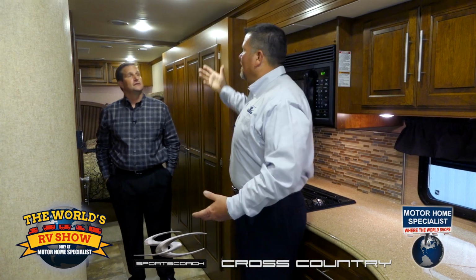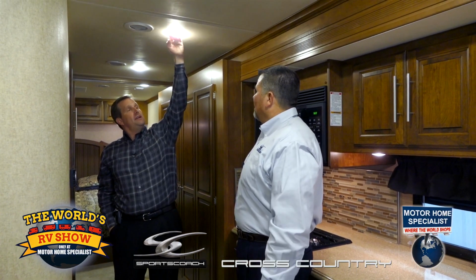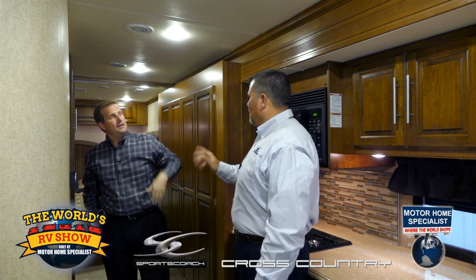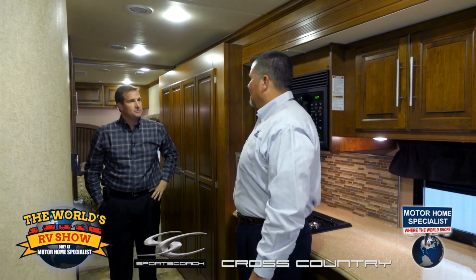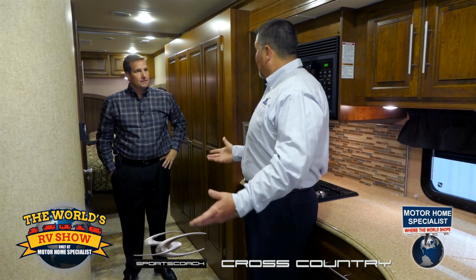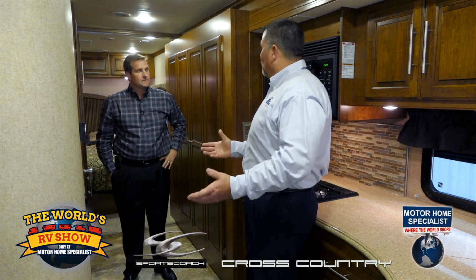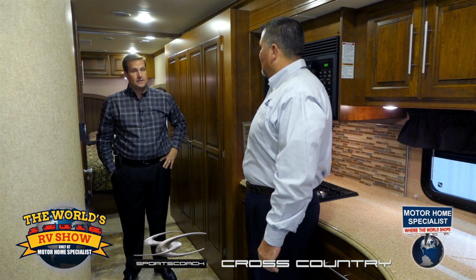Well, look at these lights, Donnie. The lighting in here with the LEDs, they run cool. They're very energy efficient. Y'all have gone LED as well? LED throughout the coach. I knew it was in the Pathfinder. I did not realize it was going to be in the Cross Country. Yes, we made that standard in this. Along with the dual pane windows, there are a lot of nice high-end features in this that go with the motorhome and the price point. Well, good. I should have recognized that.